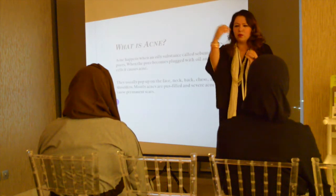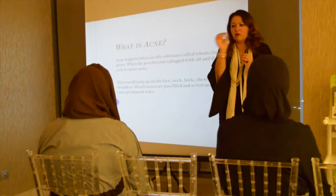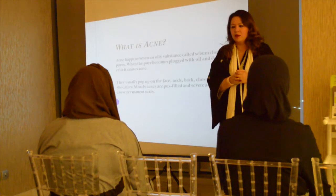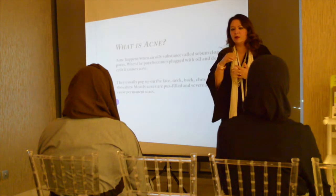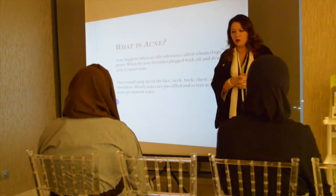Basically, the pores that drain this sebum production get clogged with keratin, which is a type of top layer of the skin. So it clogs the pore and prevents sebum from going out its regular path, and this causes blackheads. And if it's a little bigger, it's called whiteheads, and initially we call them comedones.